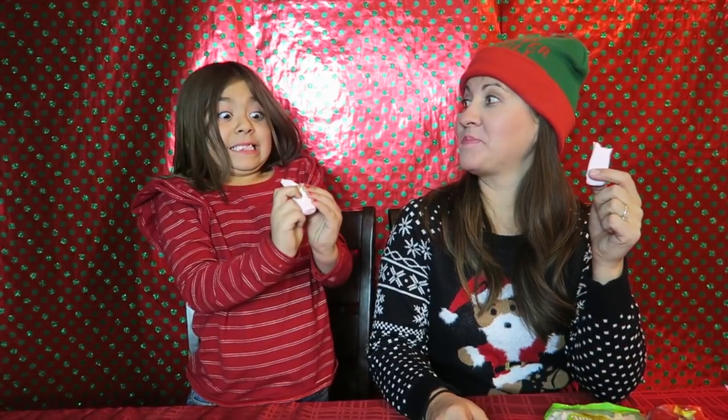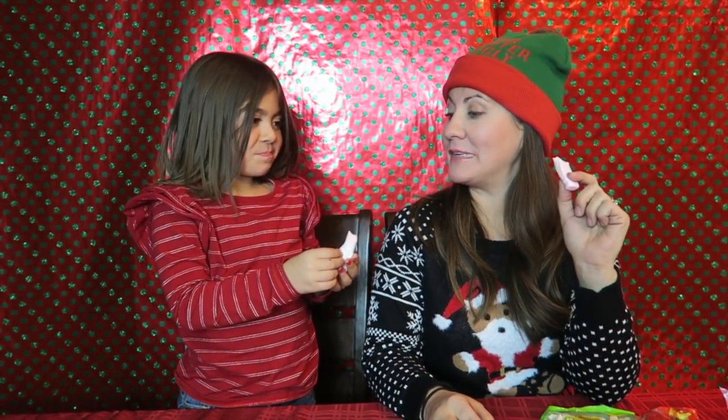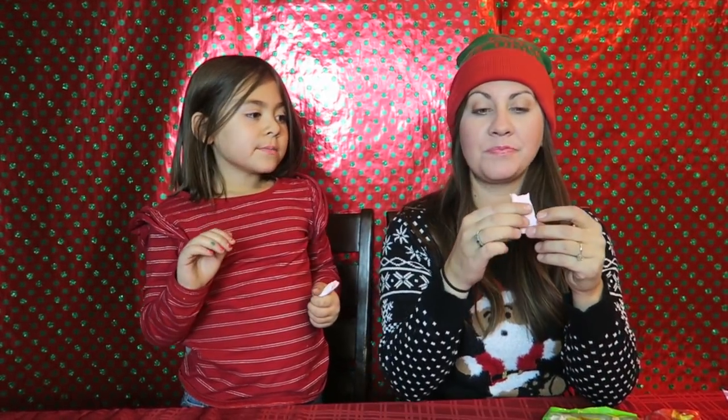3, 2, 1. Very chewy. Mmm. But good. I like it. It doesn't really have that much of a flavor, but still good, and I love the texture. Okay, 1, 2, 3. Mmm. Oh. What's the next one?